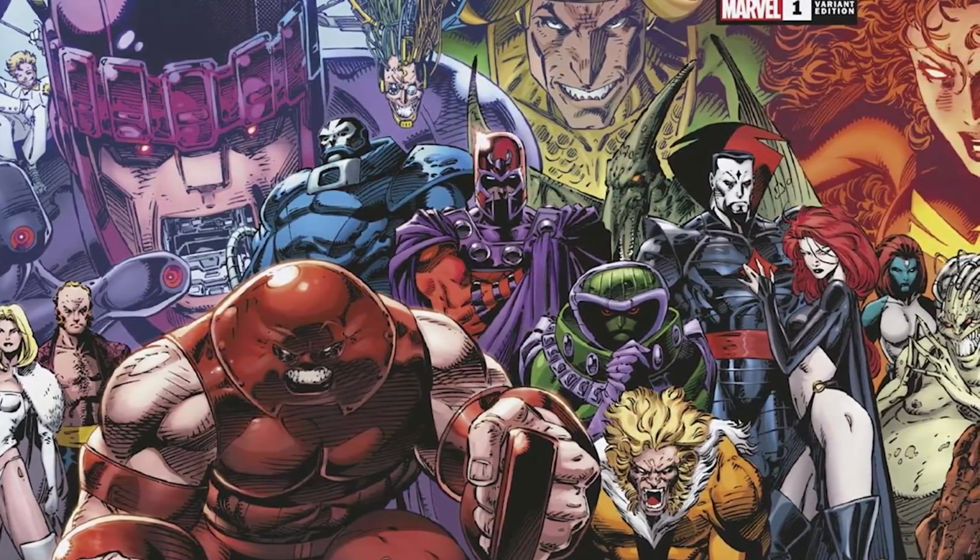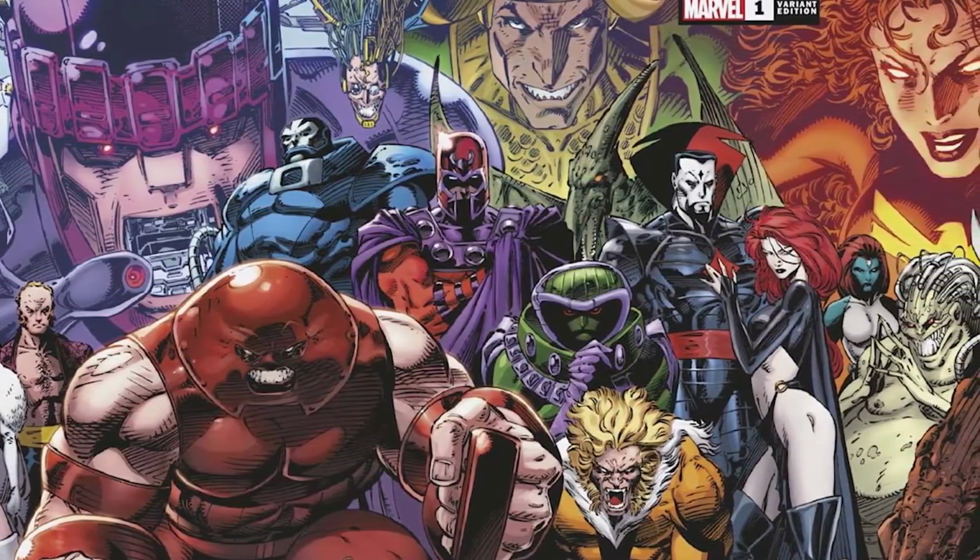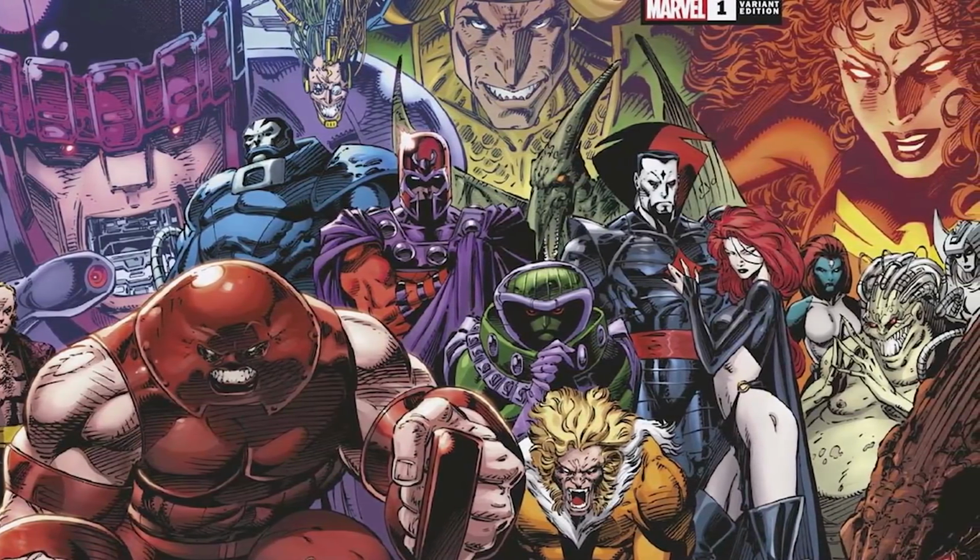The wraparound cover is gorgeous. The antagonist lineup, Juggernaut looking so dope. You got Mr. Sinister on there. Who is your favorite character on this cover, comic fam? You know it's going to enter you to win a giveaway.